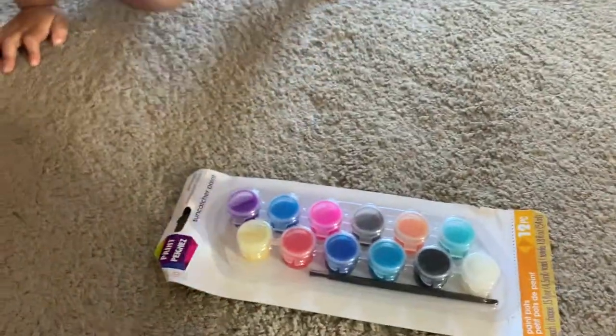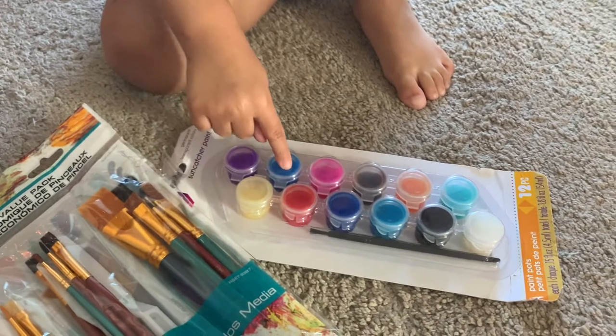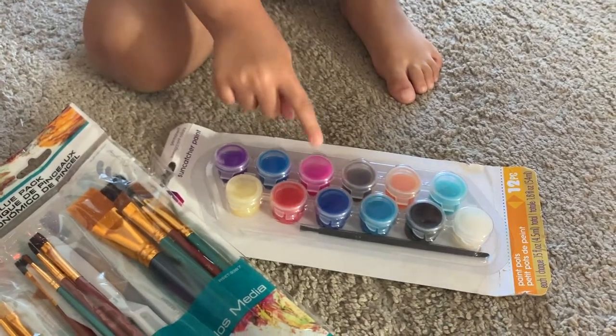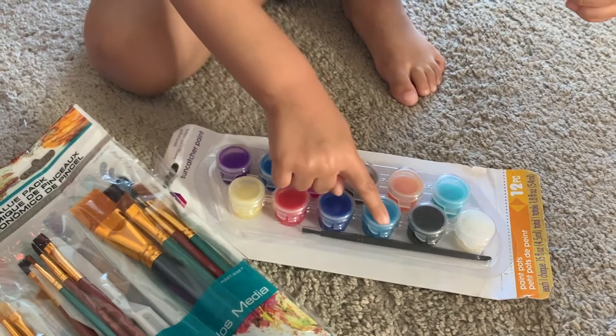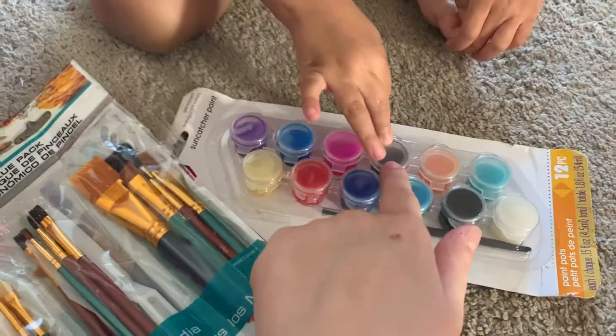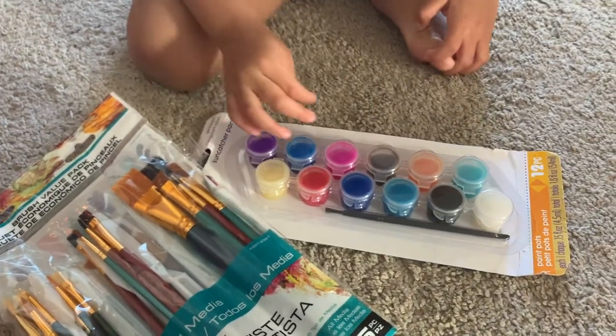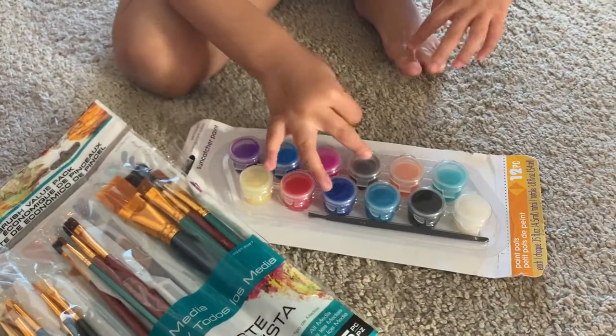Oh! We got paint? So, Nini got you paint and paint brushes. Purple, yellow, blue, red, pink. What's this? Pink. Blue, black. Come on, what's that one? Brown. Well, it's kind of brown. It looks a little gray, but sure, we can say brown or gray. Kind of looks like both.